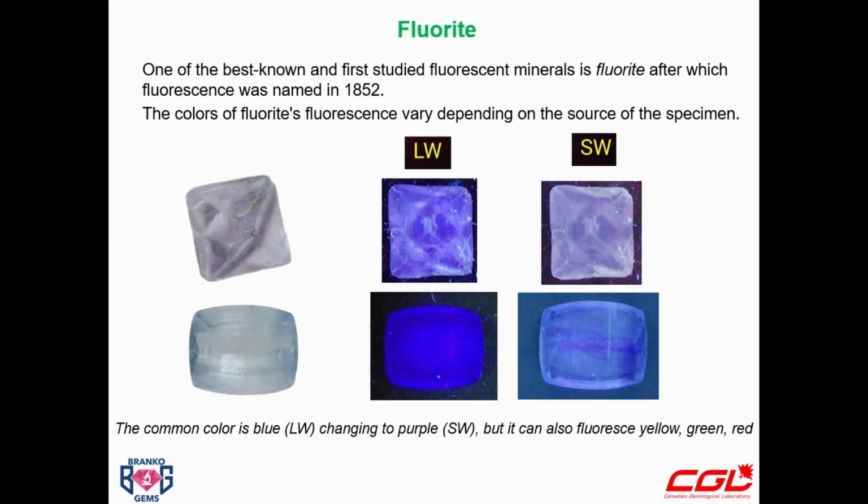Fluorescence was actually named after the mineral fluorite, or gem fluorite. And you can see, this is my photo from last year's booklet on purple, pink, and red gems. Fluorite fluoresces interesting colors, usually changing from blue to purple. And this is one more, kind of green-blue, blue-green, that is also showing this kind of change. So every stone has an interesting fluorescence.